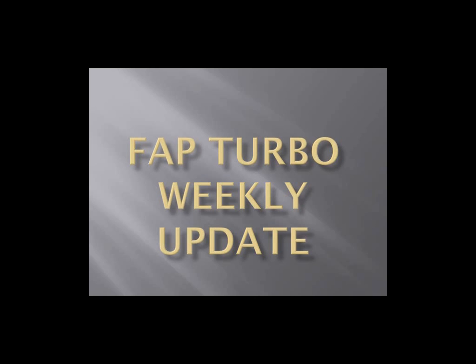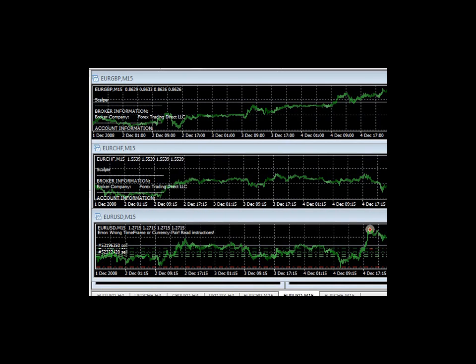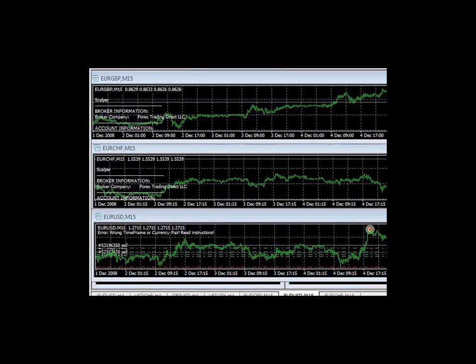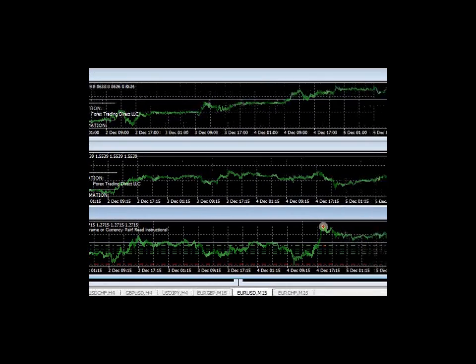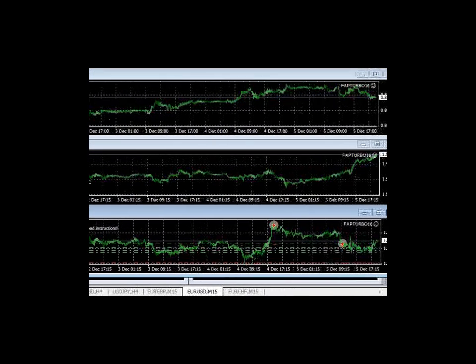Let's go right to the charts and see what happened this week. I want to first focus in on the Euro Pound and the Euro Swiss franc. Those are the two pairs that we are doing the scalping trades on. And if you notice, there are no markings in their charts. They're the top two charts on the screen right now. I'm going to move them all the way over. That pretty much shows you what happened this week. There were no trades.